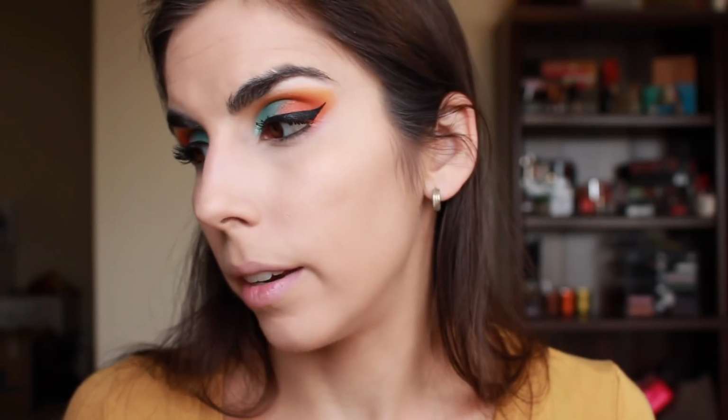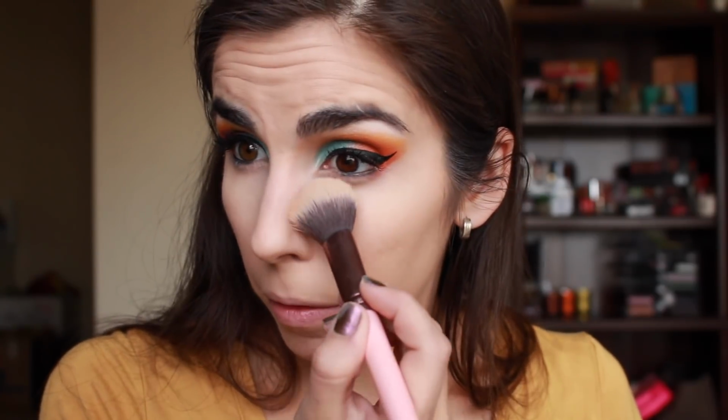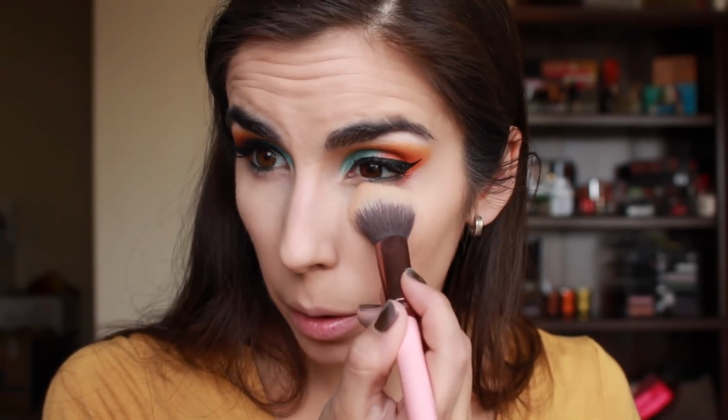Let's go ahead and do some setting powder. I'm going to use the Smashbox Cali Contour Palette. It's just called the highlight, but it's like a matte highlight. I want to use that very lightly under my eyes. So I'm just going to take a very fluffy brush. I always forget to use the matte highlight shades to set my under eyes, mainly because I feel like loose powders and very finely milled powders are better to set under my eyes. But I want to use this today.